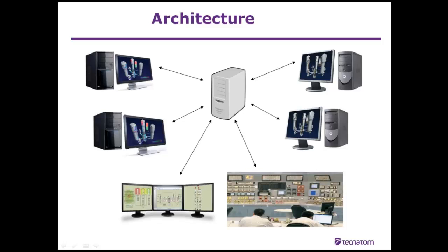So our virtual reality tool has the same load as the interface graphics system and the same as the full scope simulator. There can be several clients connected at the same time, and that means we may have several students learning at the same time, and each of them interacting with the application.